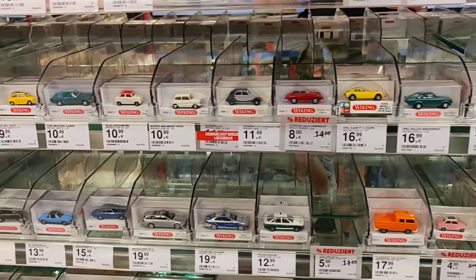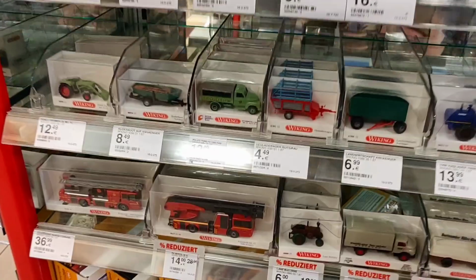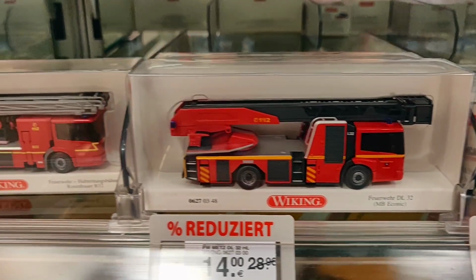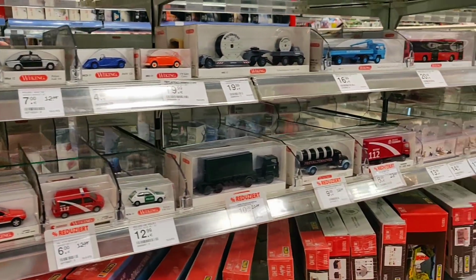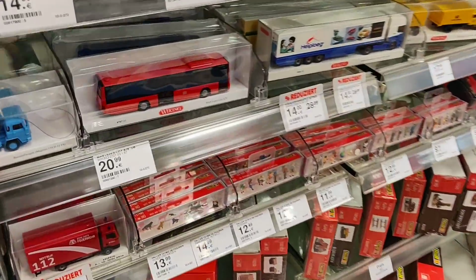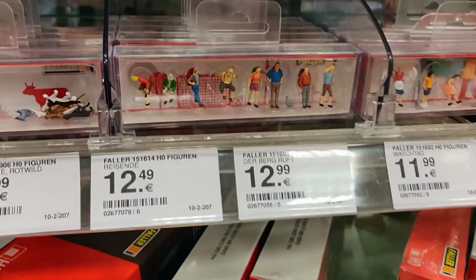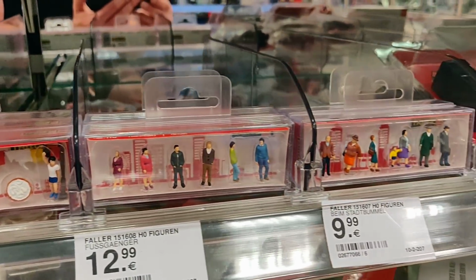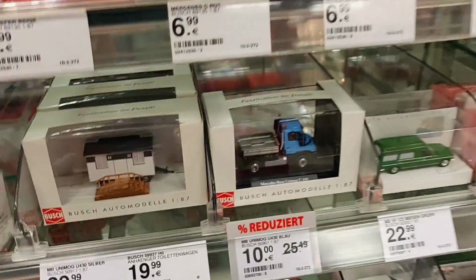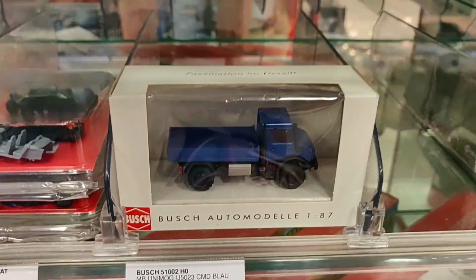1:87 scale, and these are made for model train dioramas. Reduziert, discount. These models are mostly made out of resin plastic, but the detail is phenomenal, really good, and they look really realistic. Here we got some animals. Perfect if you want to make a diorama. It's always nice to put these figures somewhere in your kitchen or living room. I did that with a tree we have in the living room, and I put some mountain climbers in it, and it looks really cool. Another Unimog.